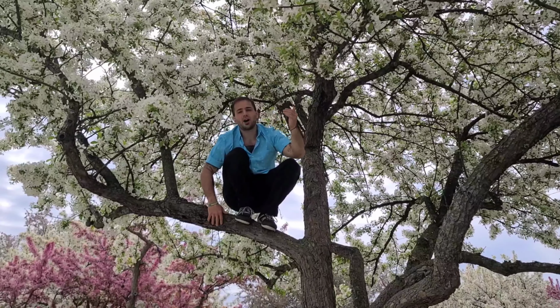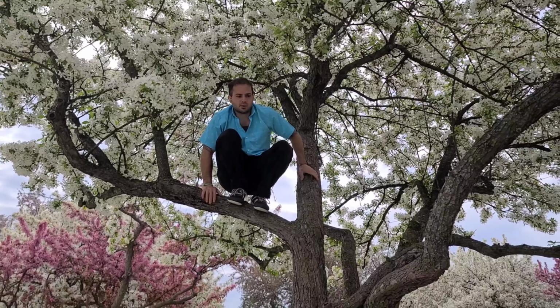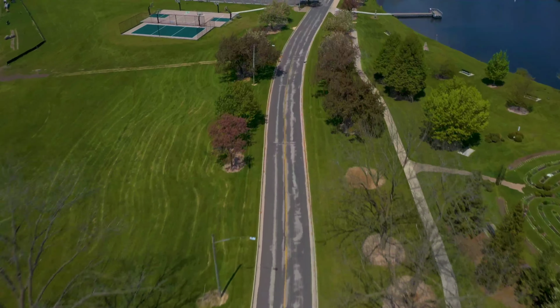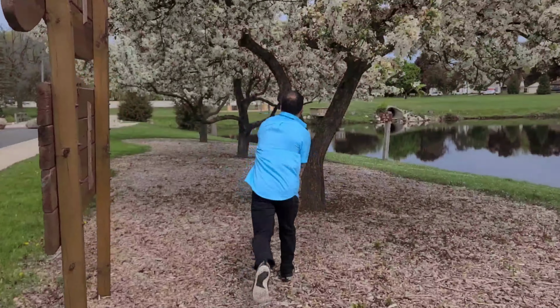I'm here in my hometown, West Bend, Wisconsin. I'm visiting my parents, and you know, whenever I see some cool trees, gotta get some movement in. We're gonna get our first session here on this line of cherry trees, and then we're gonna go deeper into the park and find some other cool spots. Stay tuned.